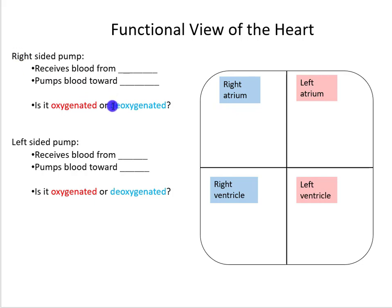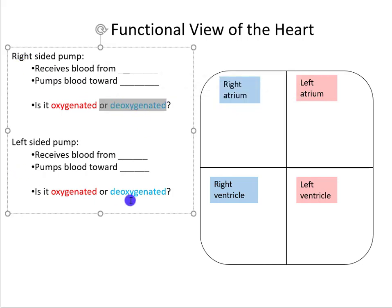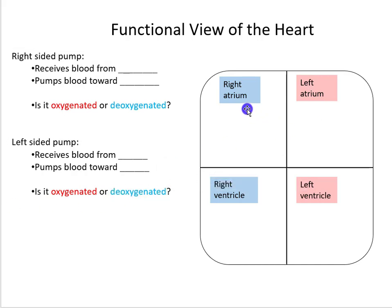The right-sided pump handles deoxygenated blood, and the left-sided heart handles oxygenated blood. That's why here I'm going to use the convention blue to indicate deoxygenated and red to indicate oxygenated. So this means oxygen poor in blue, and this means oxygen rich. Keep in mind that the heart is pumping blood out to the lungs so that the lungs can recharge it or refill it with oxygen. Then that oxygenated blood returns to the left side of the heart, which then pumps it out to the rest of the body. The rest of the body then takes out that oxygen, and the deoxygenated blood returns to the right heart.